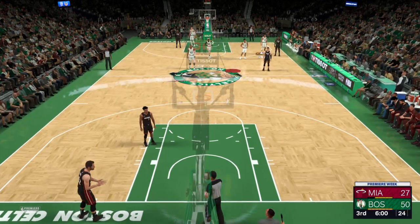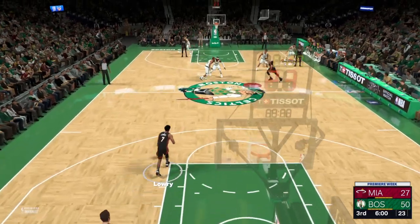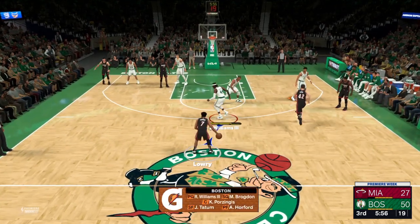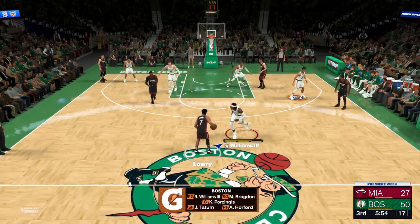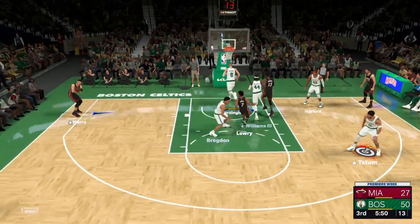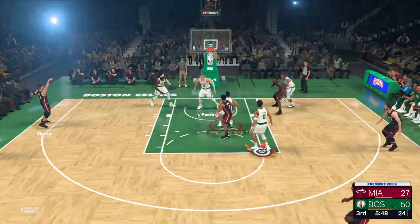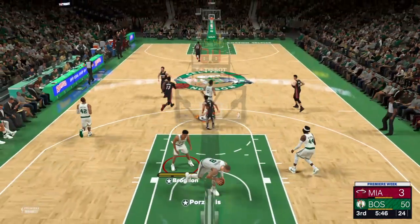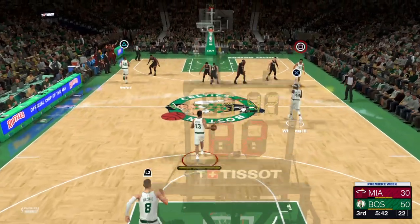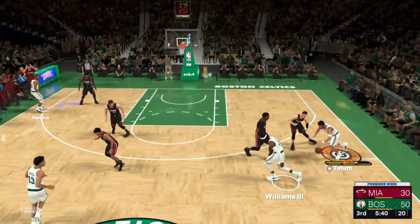And with the second half upon us, we'll find out if this game becomes the rout that it's threatening to be. Horford and Porzingis are manning the post position. Rob Williams is out there with Brogdon, and it's Tatum in at the small forward position. And that's the group for Joe Mazzulla as we begin the second half. A knockdown three-point shooter, Tyler Herro knows he has the green light to fire.